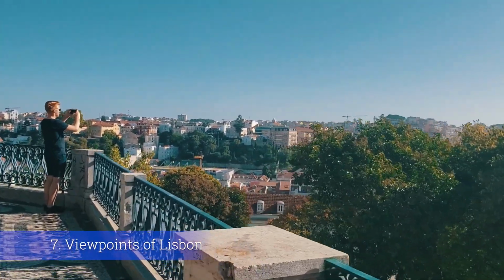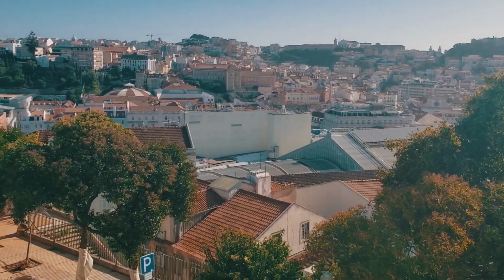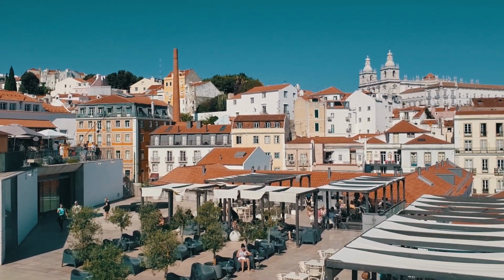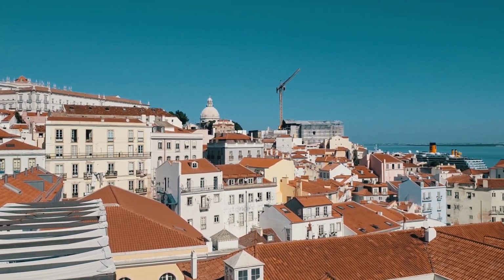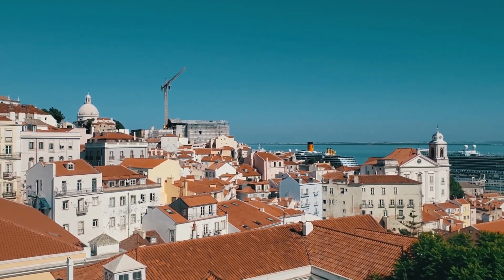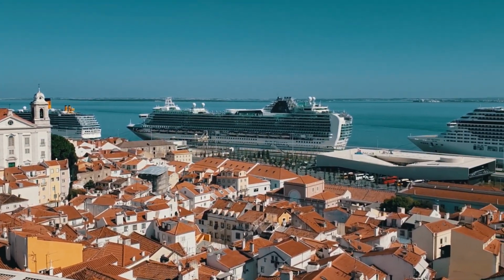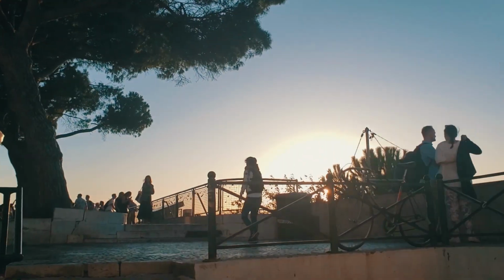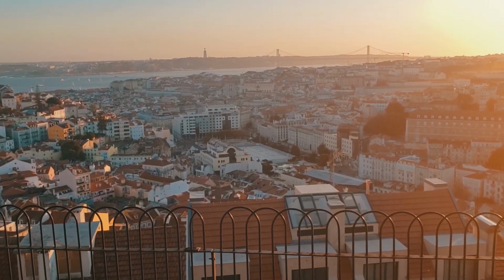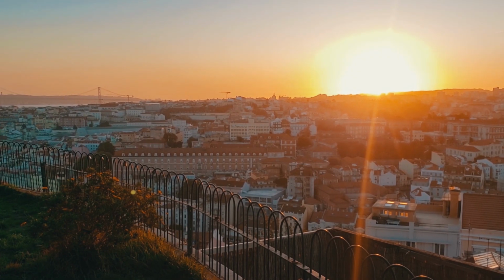Number 7. Viewpoints of Lisbon. As a city built on hills, Lisbon has plenty of viewpoints to enjoy the city from the top. São Pedro de Alcântara Gardens is maybe one of the easiest to reach because it's close to the city center. Portas do Sol is another known place to see the city and enjoy drinks, food and the company of many people because of its popularity. Close to it, Santa Luzia Viewpoint has a better view of the city and its touristic port, surrounded by roofs, towers and flowers. However, the best viewpoint of the city is Senhora do Monte Viewpoint, where you can enjoy the river right down to the city, its beautiful bridge and São Jorge Castle.